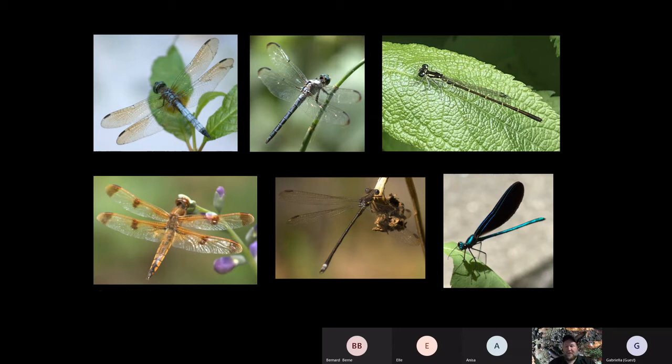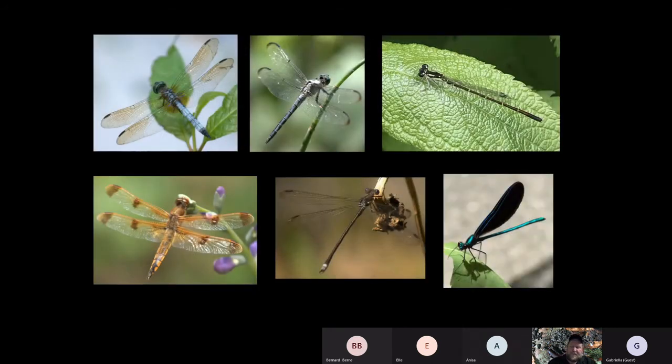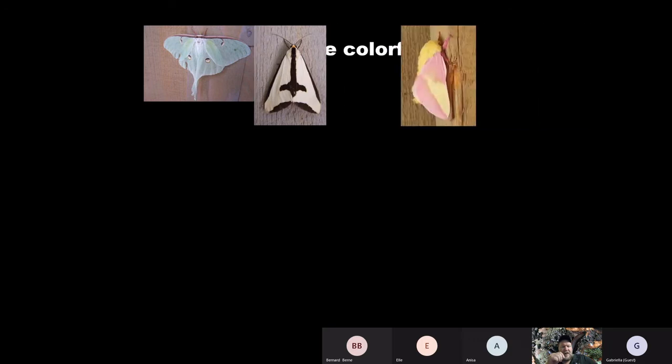The other group I thought I would spotlight is the Lepidoptera, but not butterflies. Everybody knows butterflies. Everybody likes butterflies. I want to show you a little bit about moths, and they have an incredible diversity. They can be really, really colorful and pretty.